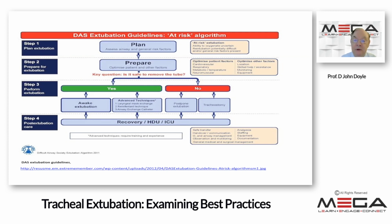But if it is safe to remove the tube, then you can either do ordinary awake extubation, which is just making sure they're awake and neuromuscular blockade is reversed adequately and so on, and then extubate and recover. But there are more advanced techniques that can be useful, and these I want to comment on. One advanced technique is the laryngeal mask exchange or the supraglottic airway exchange. And here what you do is you extubate, you immediately put in your supraglottic airway or laryngeal mask airway, and then you have that as your airway adjunct until they are ready for the next phase, which would be to remove the laryngeal mask airway.